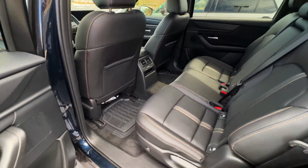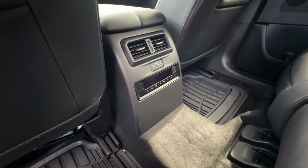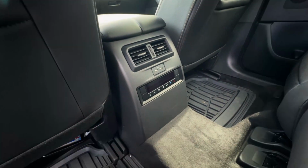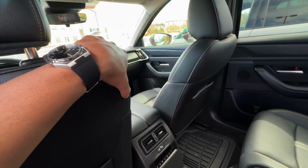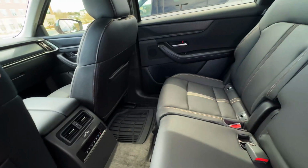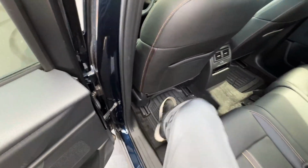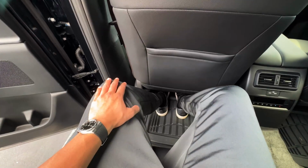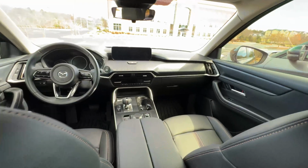But right here, we do have our own separate climate, even in this base entry-level CX-90. So we have the 3-zone climate. Very cool. We don't get heated seats or anything with this entry-level model of the CX-90. That's reserved for the higher trims. Regardless, seating comfort in the back is pretty average, but the legroom in the second row is truly excellent. That is never an issue with any of these 3-row SUVs, okay? But as mentioned before, the third row is pathetic.